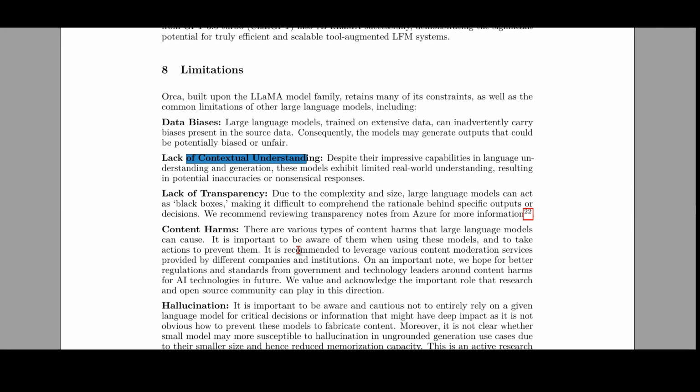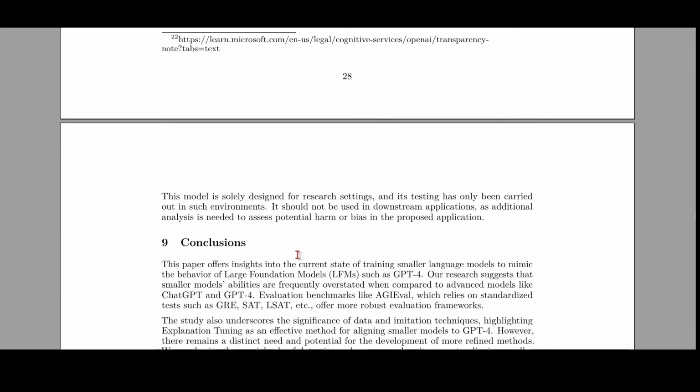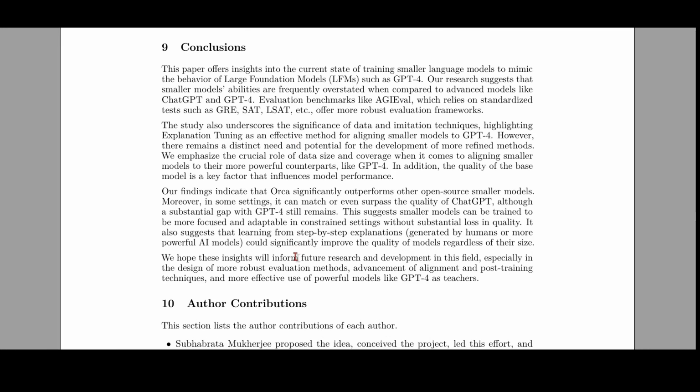The paper clearly concludes that learning from step-by-step explanations could significantly improve the quality of the model, irrespective of the size or the number of parameters in the model. I do agree with the argument of the paper, and I feel that there are billions of parameters staying unused in large language models. So let's hope for many more exciting small size models to come.